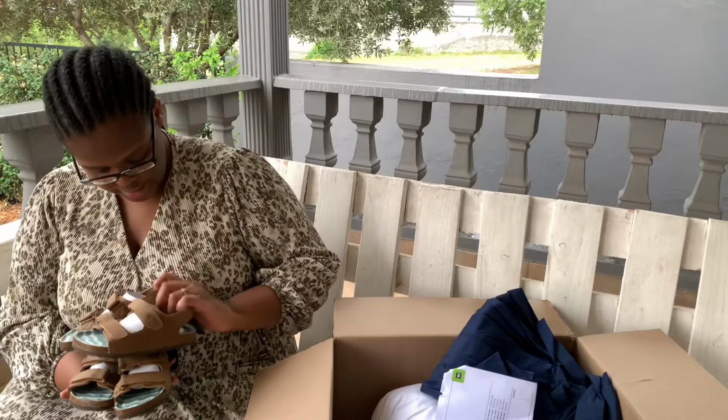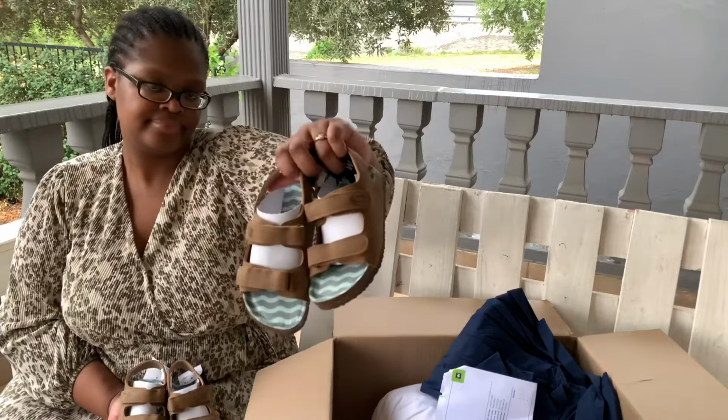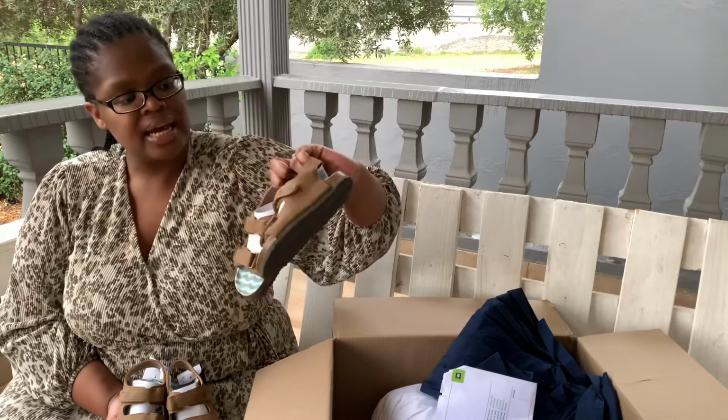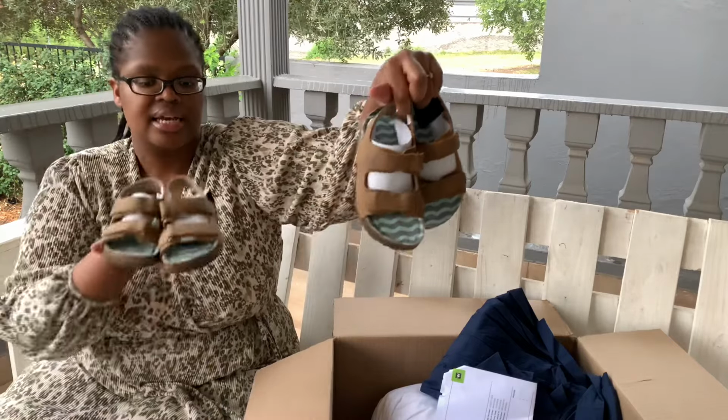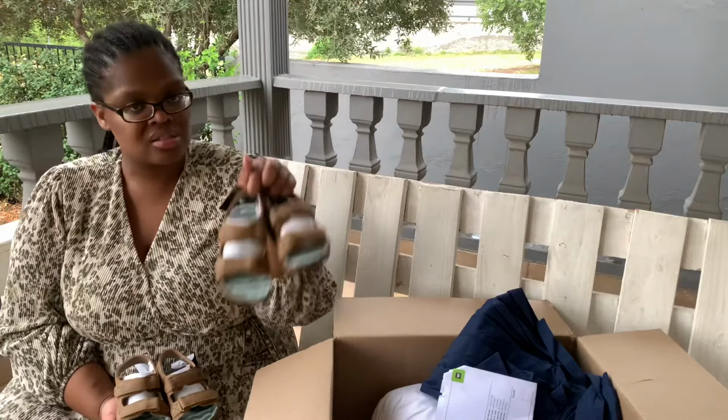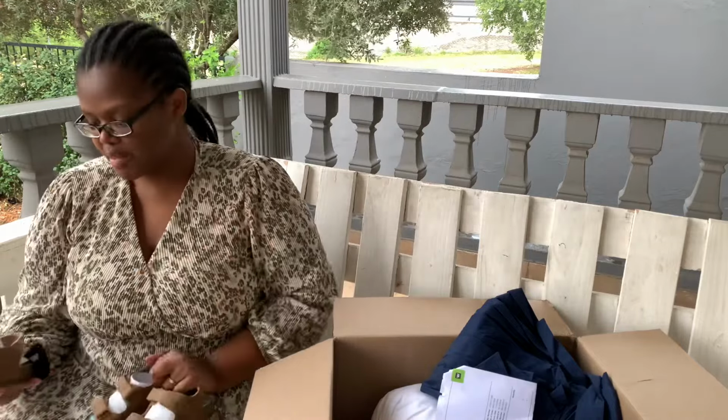I got a size 10. There's some thunder outside. So I got a size 10 and a size 8 for my boys. I love the browns. Those are my colors, good guys.